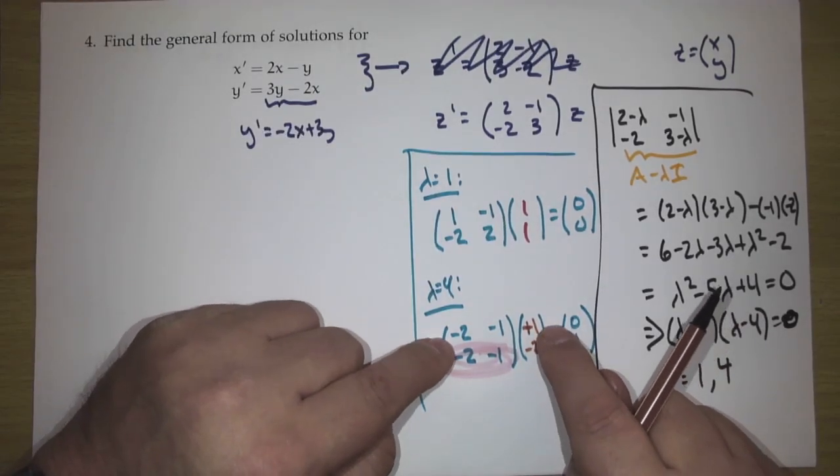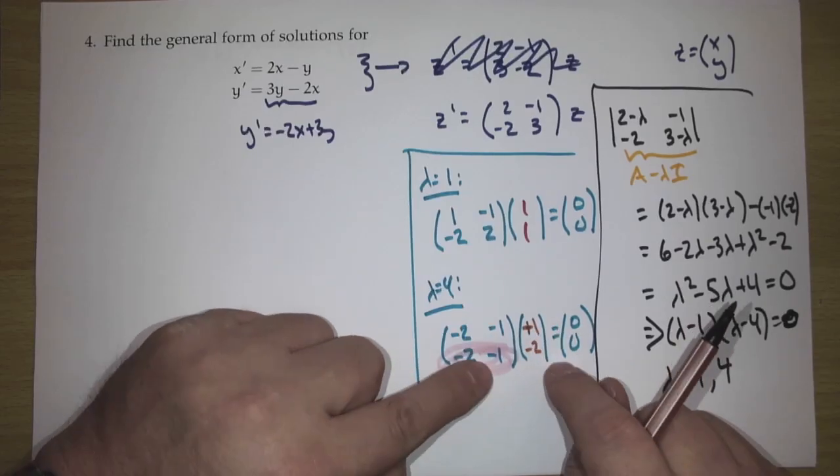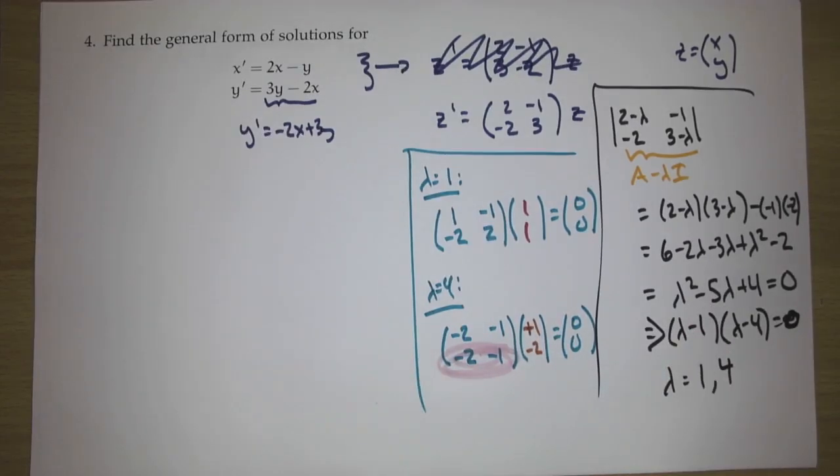When in doubt, just multiply. You get minus 2 plus 2 is 0. Minus 2 plus 2 is 0. You can always undo and say, let me check. It's okay to check yourself. As the great mathematicians would say, you should check yourself before you wreck yourself.